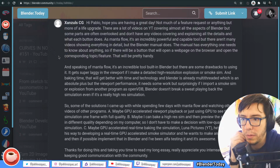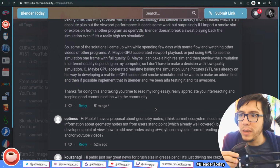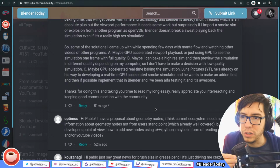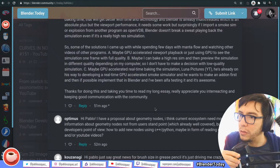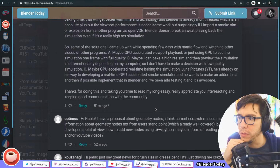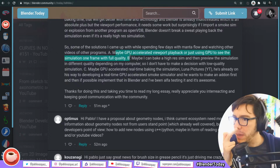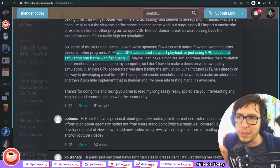Some of the solutions I came up with while spending a few days with MantaFlow and watching other videos of other programs: maybe a GPU accelerated viewport playback, just using the GPU to see the simulation one frame at a time with full quality. Maybe I can bake a high res and then preview. I don't have to make a decision with low quality simulation. A, maybe GPU accelerated. B, maybe I can bake. Or C, maybe GPU accelerated real time, baking the simulation.